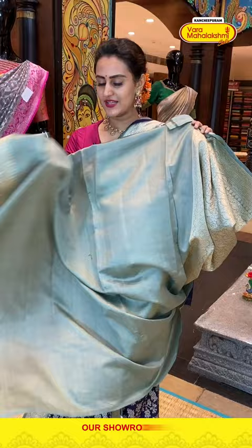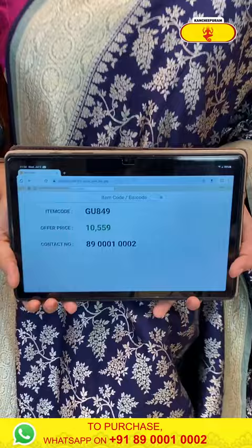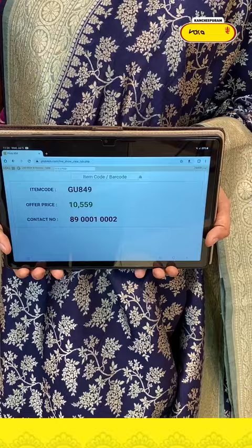So let me give you all the pricing and the contact details of this one. The code of this one is GU849 and this retails for 10,559. To buy this, take a screenshot and ping this on 89001002.